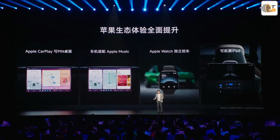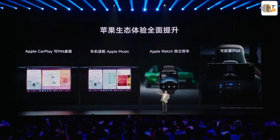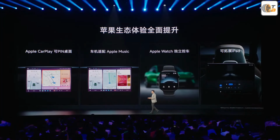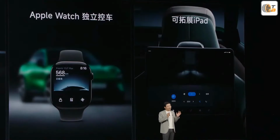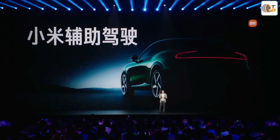For example, Apple CarPlay. It used to take up the whole screen area, but now it can be pinned to the desktop and used together with the other features. The car is compatible with Apple Music, and it also supports Apple Watch independent car control, and the rear screen also supports iPad.